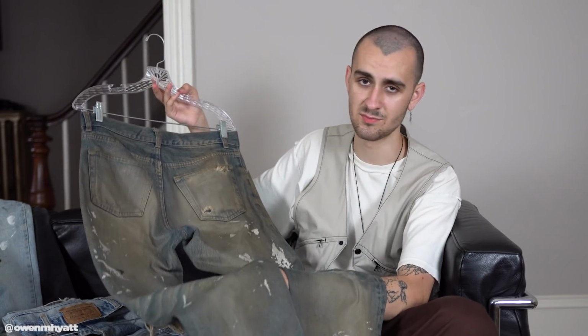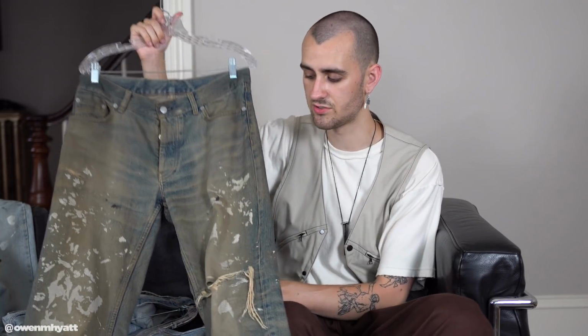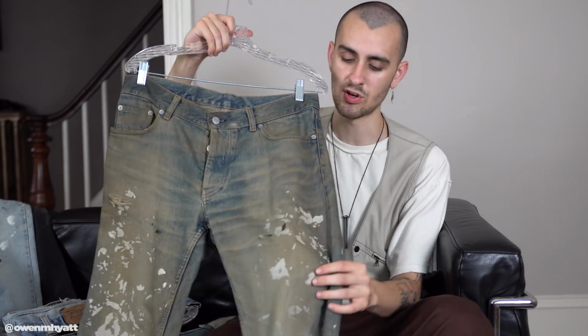I've had a lot of people message me trying to buy these jeans, but I'm not gonna let go of these anytime soon. I got these for a pretty good price too, considering how they are technically designer. I think they're like 250 bucks, which for a pair of jeans that are very similar to Levi's might not have been the best choice, but sometimes you do have to pull the trigger to get something that's a little bit more iconic.